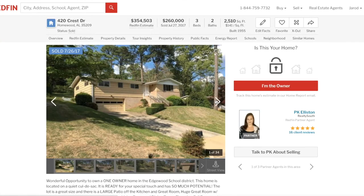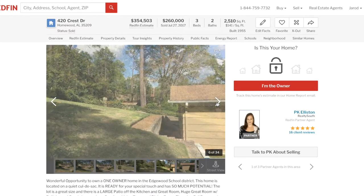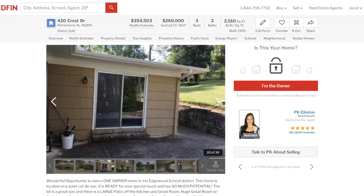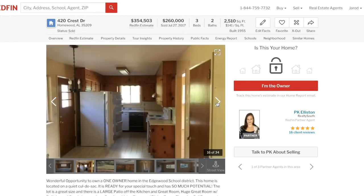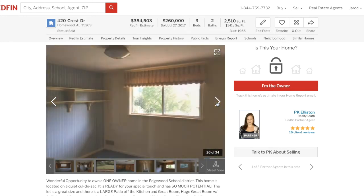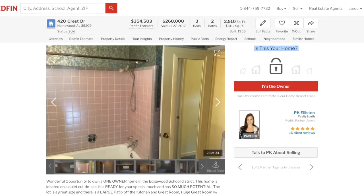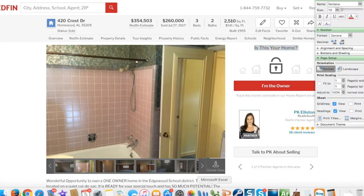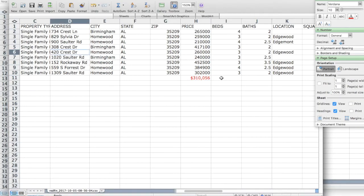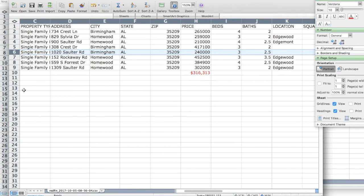So here we go. We got pictures here. Looks like a tri-level maybe. No pictures inside. Come on, get us inside. Nope. Well, maybe. Okay, here we go. So look at this thing. Definitely a rehab. Okay, on the same street, wonderful opportunity, one owner. Okay, so this is definitely not a retail home. So I want to get rid of this comp because we're doing ARV, after repair value. So this is a retail comp. So let's go ahead and get rid of this, even though it did sell on our street. Delete.